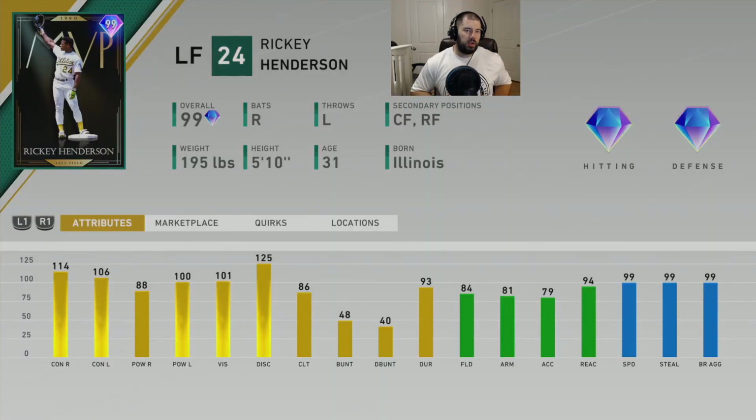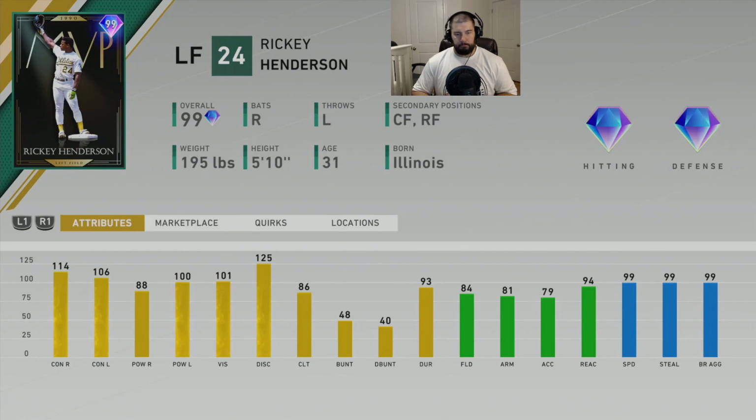Number 6. I got Rickey Henderson's 1990 MVP card when he played for the Oakland Athletics, coming in the 6th spot. Right-handed batting, left-handed throwing, plays center field and right field. And honestly, if you're looking at the attributes of this card, you're looking at an absolute speed demon that can hit for a little bit of power, has really good contact, and this is whenever he was stealing all those bases in Oakland. So obviously his 99 speed, 99 stealing, 99 base running aggressiveness.